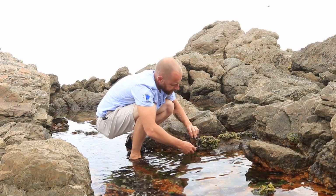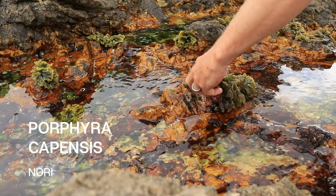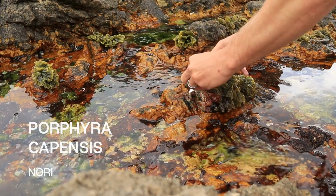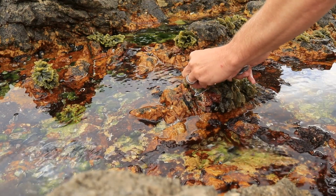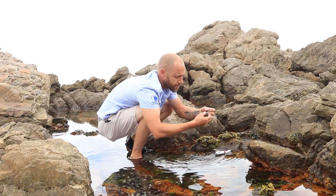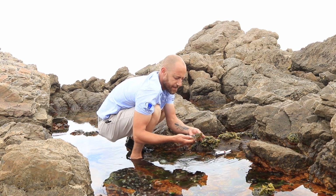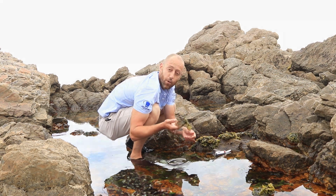Now this is South Africa's nori, it's called Porphyra capensis, and it's so lovely. If you look at this and the sea lettuce, they're basically very similar, but this is a little bit darker in color, almost with red tinges to it. It's beautiful. This is what they use to make the nori paper for sushi.